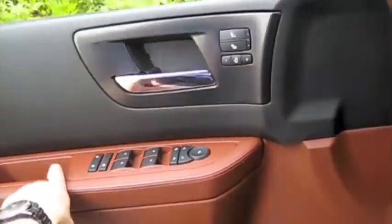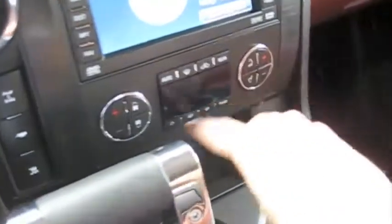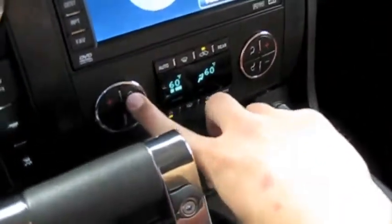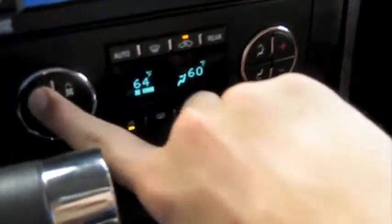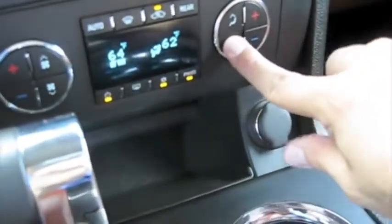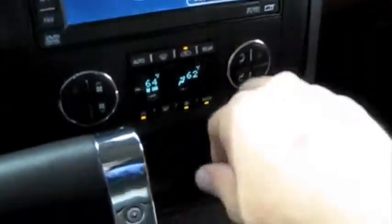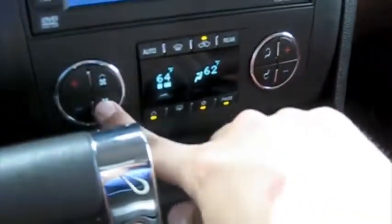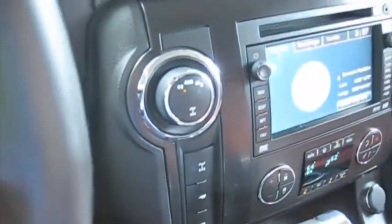Shut it off. You have dual zone automatic climate control. Different zones. Of course, air conditioning, rear defrost, front defrost, rear controls, and your passenger settings. You have traction control, your towing settings, four-wheel drive, driver information system.